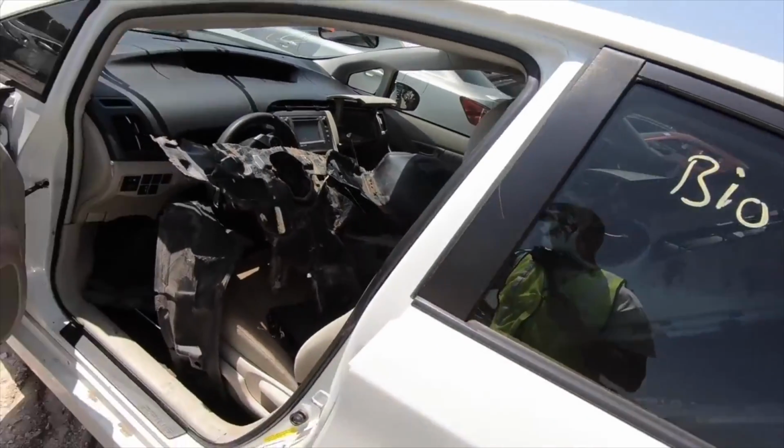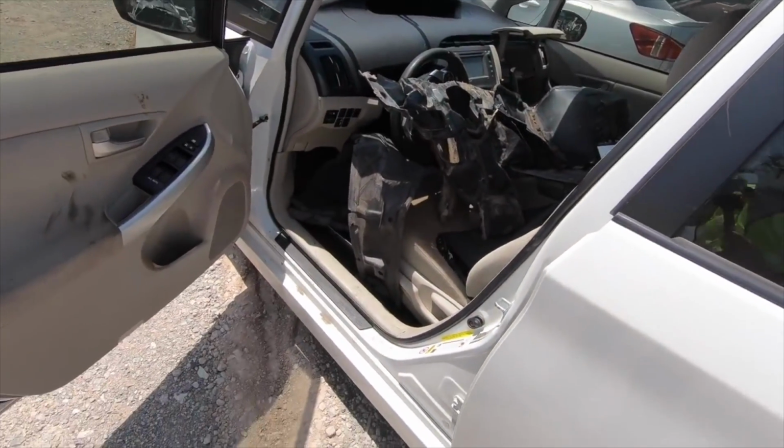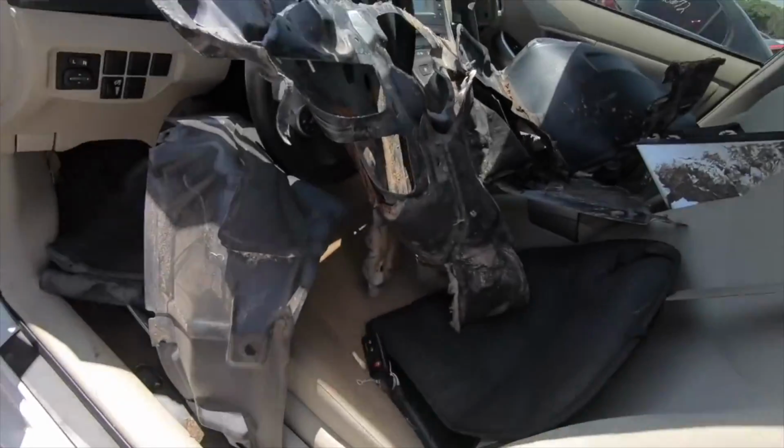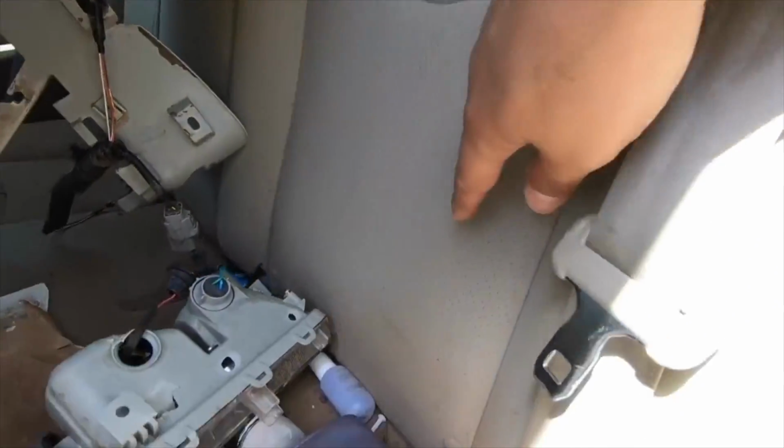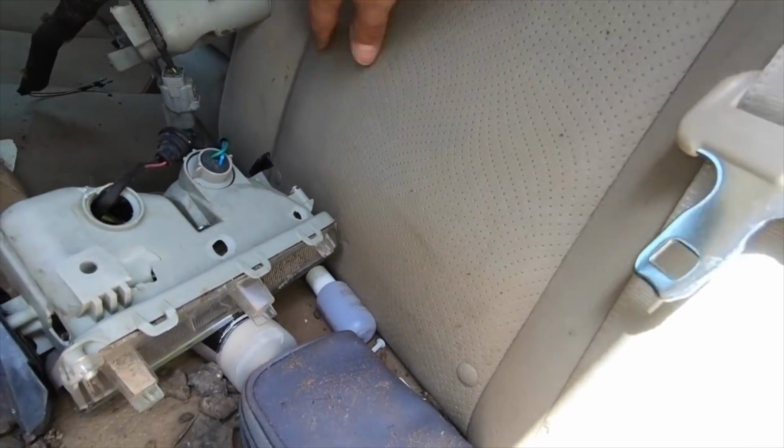A lot of the prices on some of these vehicles just go ridiculously high. You'll never make a profit on that Prius. There's just no way. On the Prius that I wanted, you'll never make a profit on that car. Not ever. So I decided, you know, I'm pissed off about it, whatever.